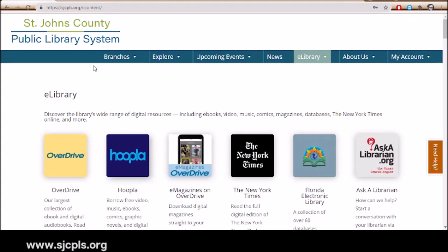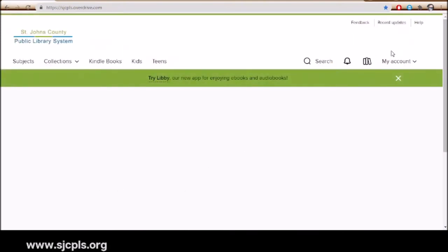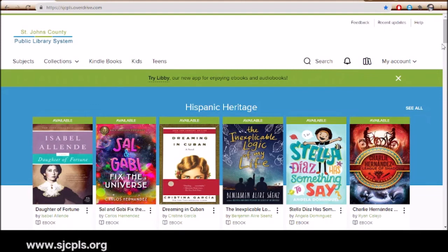But you can also access this from our website, the eLibrary tab, and it's in the list of databases in alphabetical order, but it's also up here at the top. So I'm just going to go ahead and click here. And I just want to point out, it will look slightly different if you're in the app version. Some of these items might be down at the bottom, but this is your bookshelf. This is where you can see what you have checked out, which you can have 10 items checked out at any time and 5 items on hold.